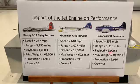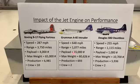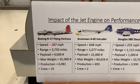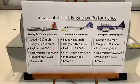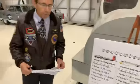The SBD carried one 1,000-pound bomb. The A-6 can carry 15 1,000-pound bombs. As a matter of fact, it compares really well with one of the strategic bombers, the B-17. Twice as fast and about 3 times the payload. So this is what the jet engine bought for the airplane.